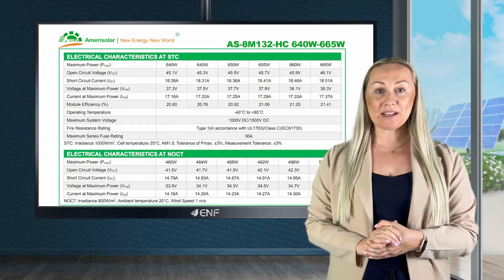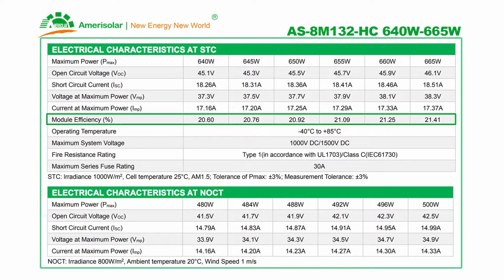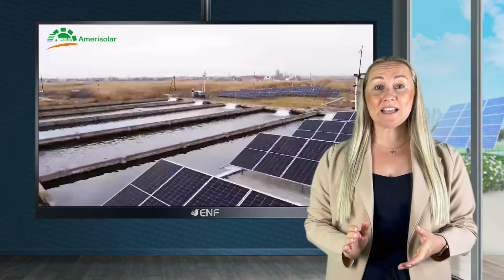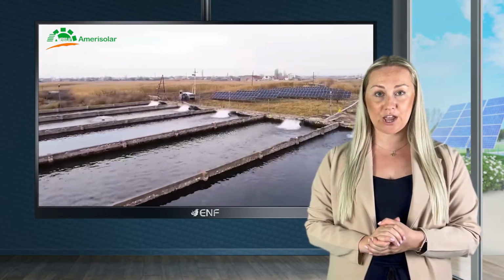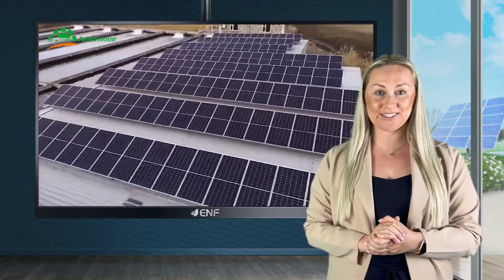The modules are robust and efficient, possessing not only a high module conversion efficiency of 21.41%, but also an IP68 protection class. This means that it is protected from any dust entry and is also protected from long-term water immersion. Several innovative technologies are used to achieve the high efficiency level of the modules.